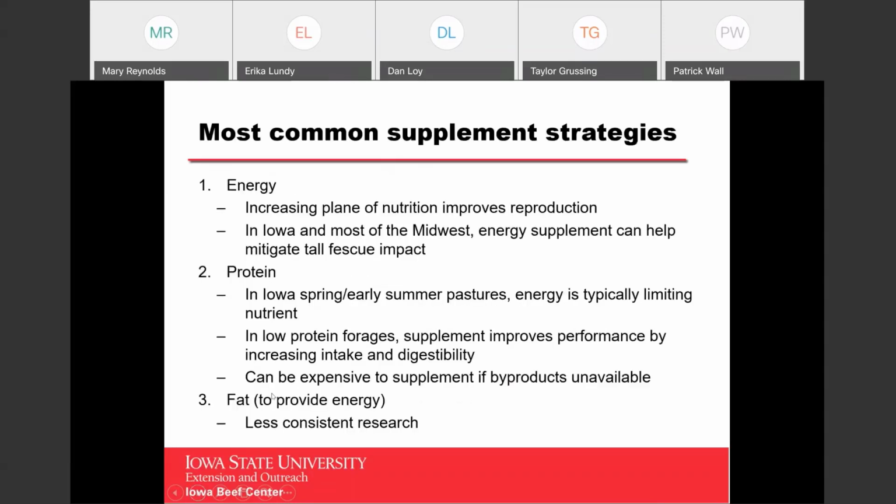When you look at the most common supplement strategies producers use, you're going to be supplementing energy or a grain, supplementing a protein, or supplementing fat. And today we've pretty well focused on energy supplementation. And there's a few reasons for that.